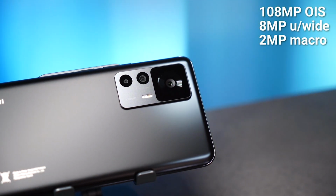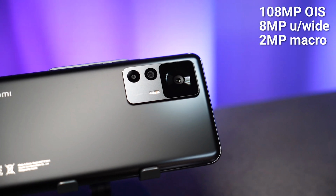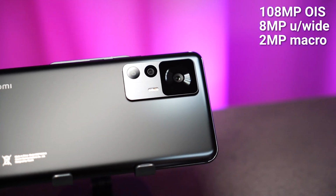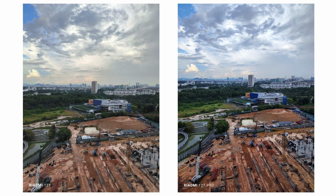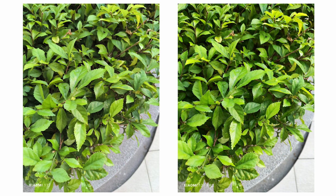Moving on, let's talk a bit about those cameras at the back. We have that 108MP main sensor that I mentioned earlier on. You also have an 8MP ultra wide and a 2MP macro lens. Just in case you are wondering how it differs in performance to the 12T Pro, I took a couple of photos and I'm going to put them side by side for you guys to check out. Naturally, you can see that there's quite a bit of difference here.